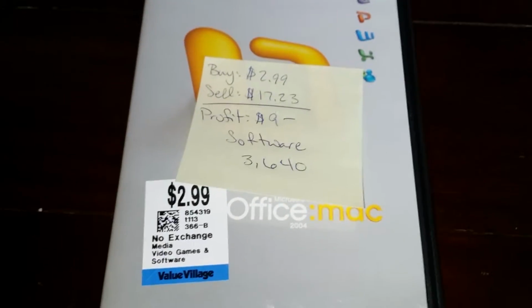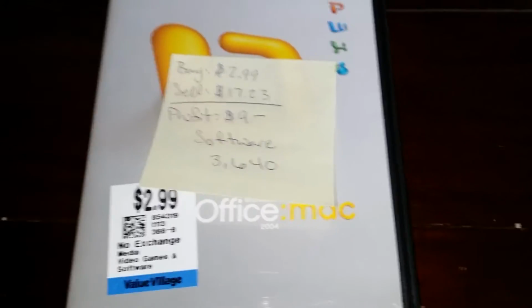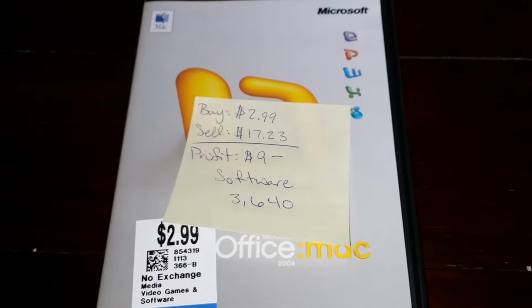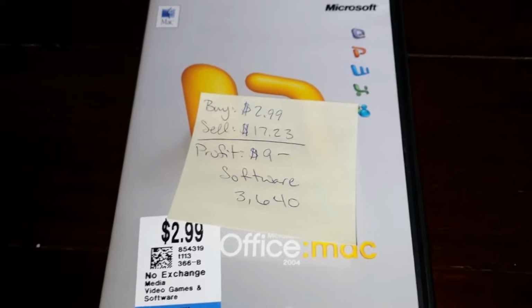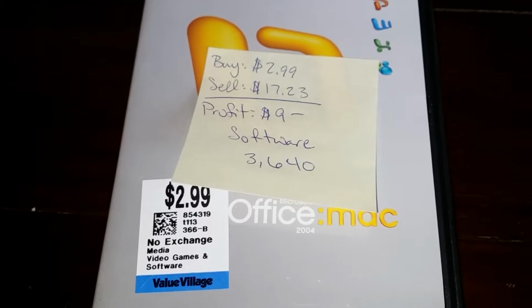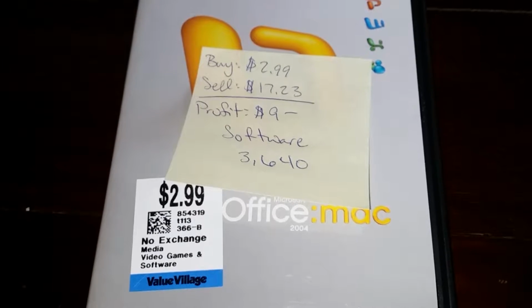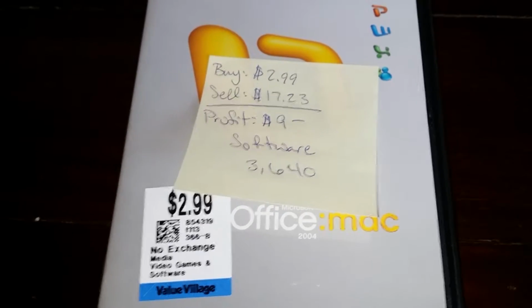First one was Office Mac. I did say there was one Mac software, but actually there are 2, because this one was on the top and there's one lower down. Anyway, it's to put Office on a Mac, which is kind of cool. Bought it for $3, selling for $17.23 for a profit of $9 in the software category and just a 3,640 sales rank. So again, a very low sales rank. This thing should sell with absolutely no problems.